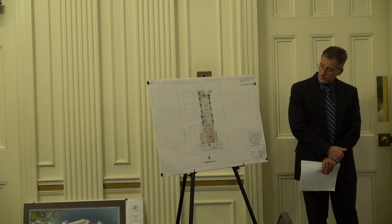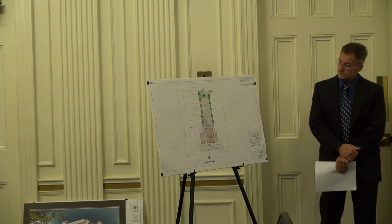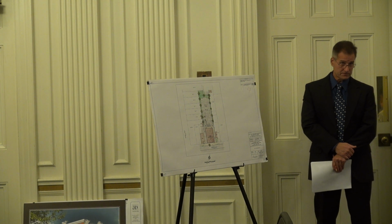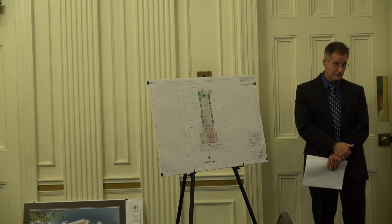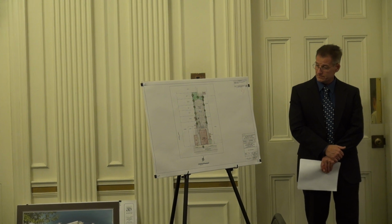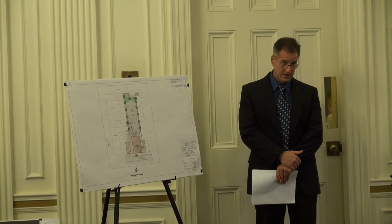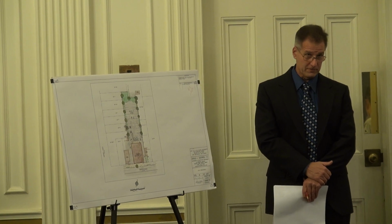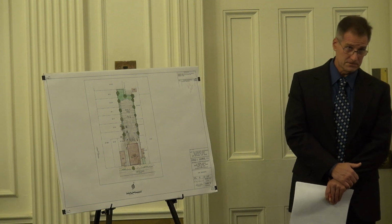The applicant is proposing to add a 3rd and 4th floor to be used for residential use, apartments, converting the 2nd floor from four two-bedroom apartments to 2 two-bedroom and 2 one-bedroom, and then continue that with the 3rd and 4th floors. So the 3rd and 4th floors will each contain 2 two-bedroom and 2 one-bedroom apartments.